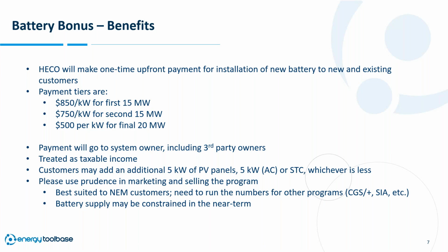We're asking our contractors and designers to use prudence in marketing and selling this program. Be sure to size these systems appropriately so that your customers will benefit and the system will benefit. This is not a free giveaway of a battery or money to install a battery for customers. There are requirements that also need to be met, and we'll go over those in a second.